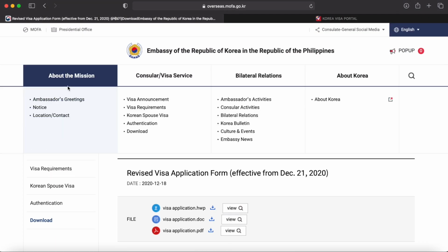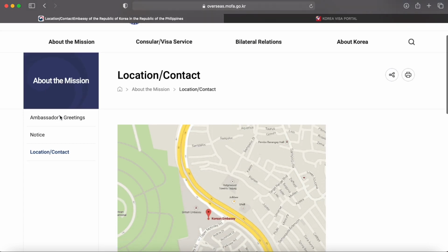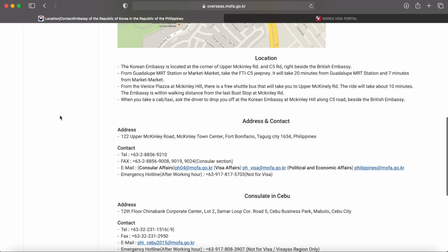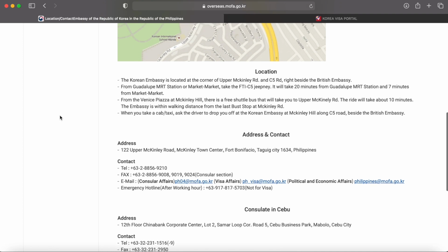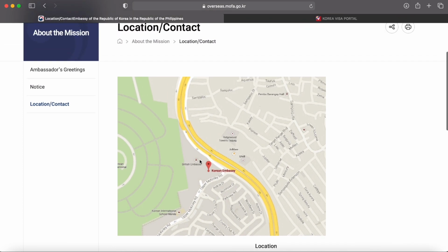Alrighty, on how to go to the embassy, you can also check that right here, location and contact. I forgot the exact place really because I'm not used to getting there. So let's take a look. So it's in McKinley Hill, in Taguig. I went there, and because I'm in Quezon City and that was in the Makati area, I'm not really used to going to that place, but they actually have complete and very documented tips here on how to get there. And yeah, I hope this helps.